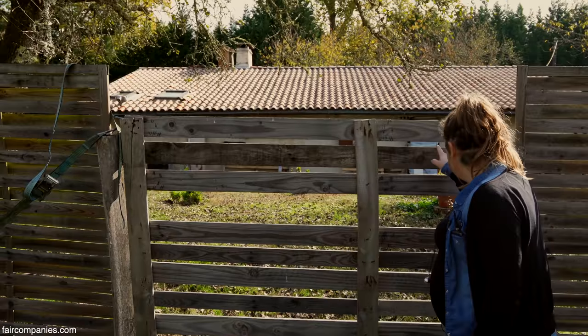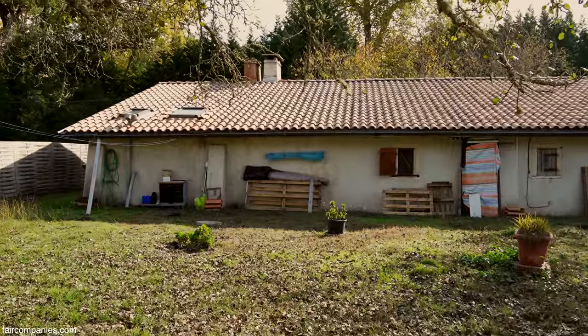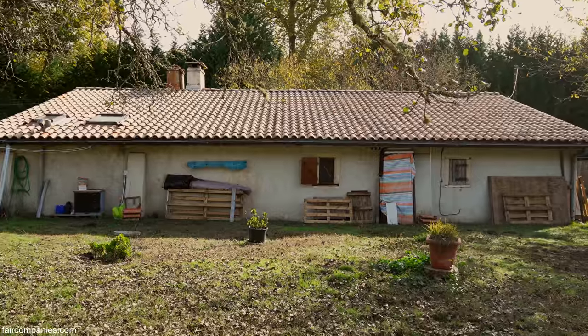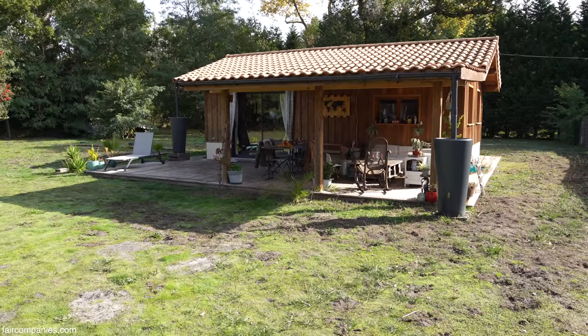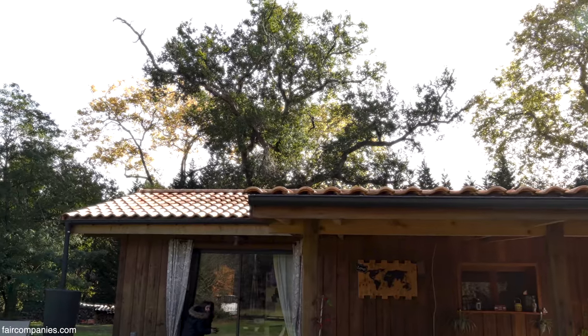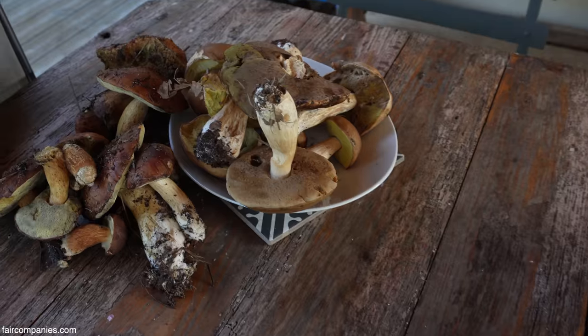So as you can see, the windows, Arlé, the windows are really small. And I need to see the forest and a big opening. You got so many mushrooms. It's cool. See, we can sail.